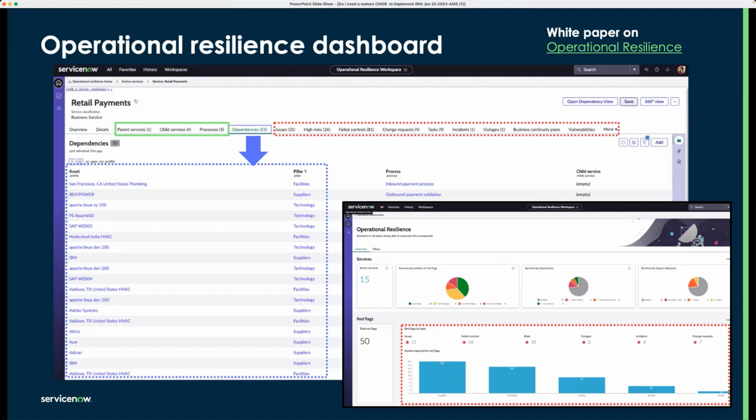So like your incidents, your change requests, your issues, any risks, vulnerabilities, all that kind of gets tied together. And you can see it from the operational resilience workspace here. This red dotted line boxes out what we call red flags, or think of it as indicators of instability. So if there's a lot of incidents happening, outages, all that data coalesces onto this workspace, and we can start to see that something's going on with this service. This is a really powerful way the CMDB will support your services structure.